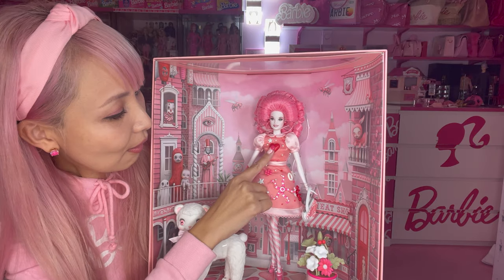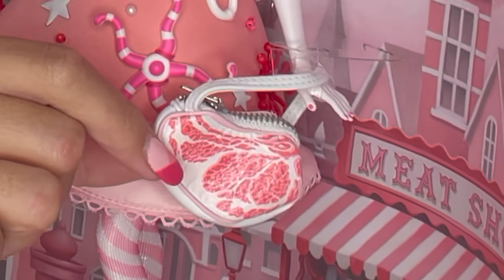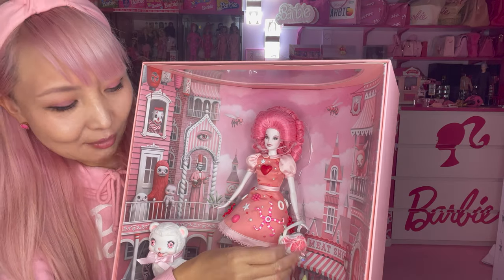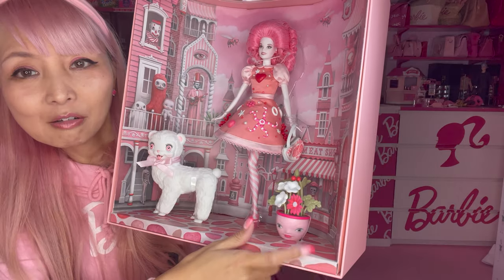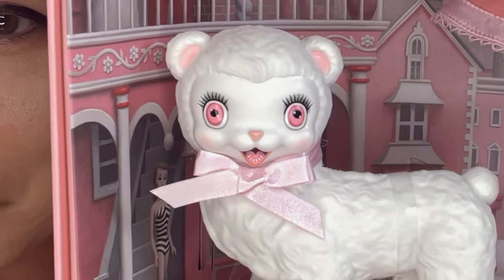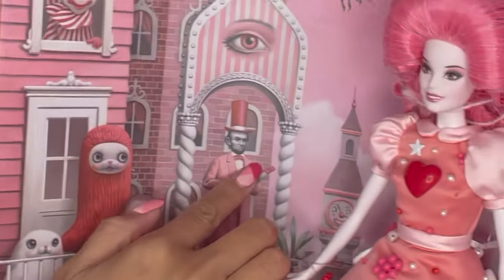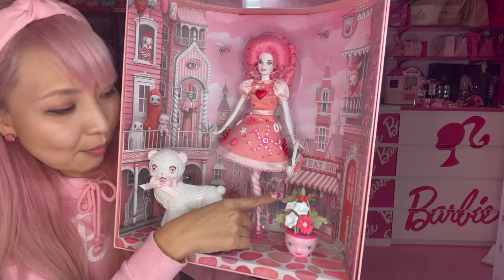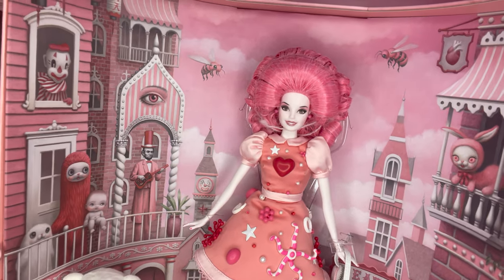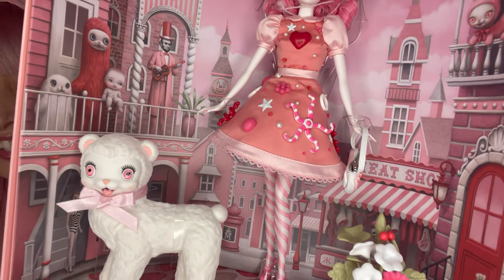She has a red heart purse, I cannot ignore this purse. Look, it's a roll of me. More like Japanese style, very marbled. This purse is awesome. Flower pot, so cute. Lovely face. And then she has pink bows. So cute. And in the background, we see Abraham Lincoln. At the meat shop, a cow guy is working. There is a lot to see in the background. Every single part is very interesting to watch, you know?